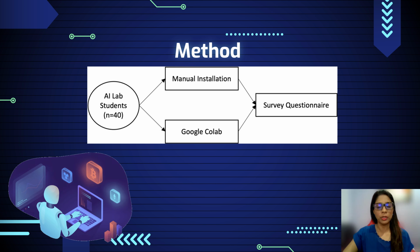The students are exposed to Google Colab, a cloud-based notebook that is created and hosted in GitHub for easy installation of machine learning packages, as Google Colab is preloaded with common Python packages. The picture shows the method that the researcher implemented in the research.